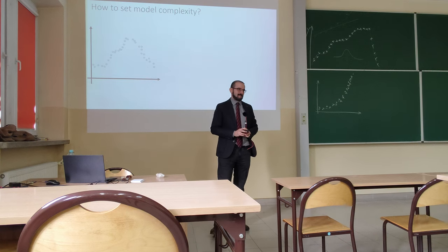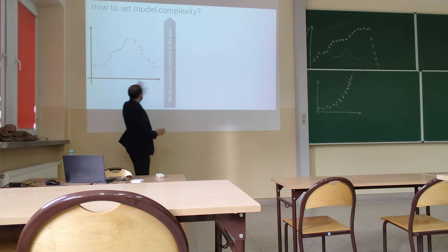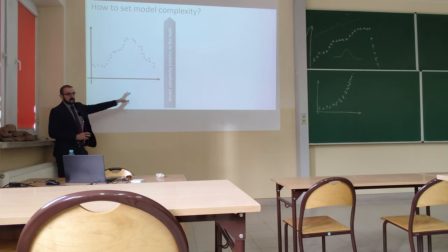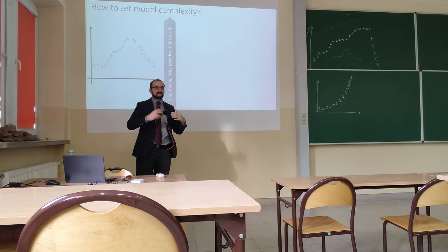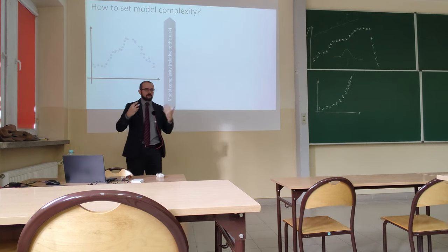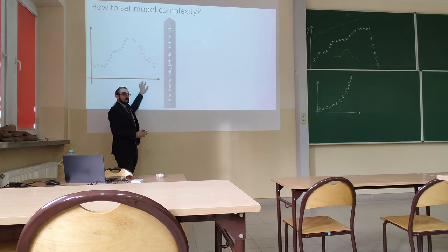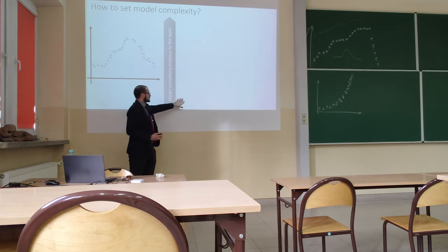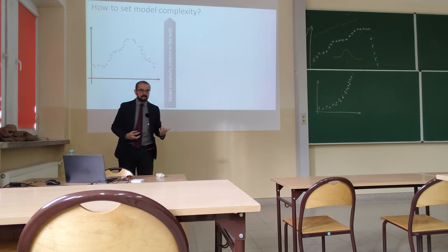How to set model complexity. So, basically, imagine that you have a data problem, and this reasoning can be done for any data problem. Of course, the required model complexity will be different depending on the problem. But for any problem, there will be models that are too simple and models that are too complex, right?